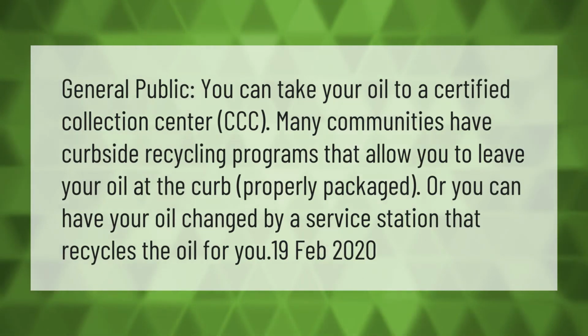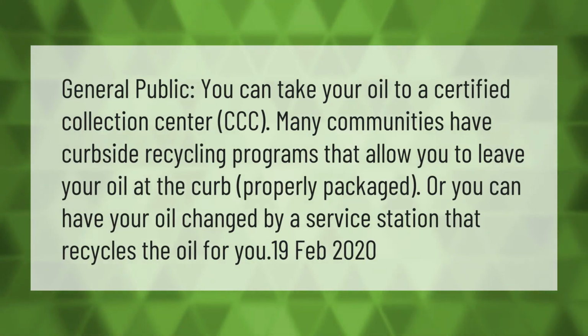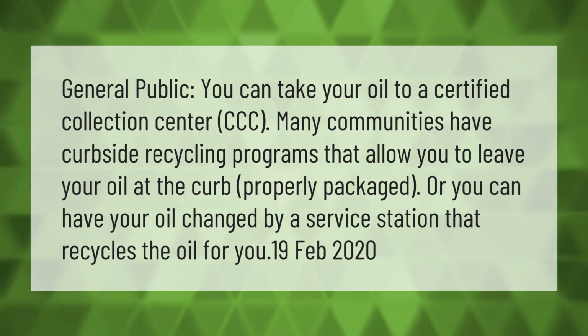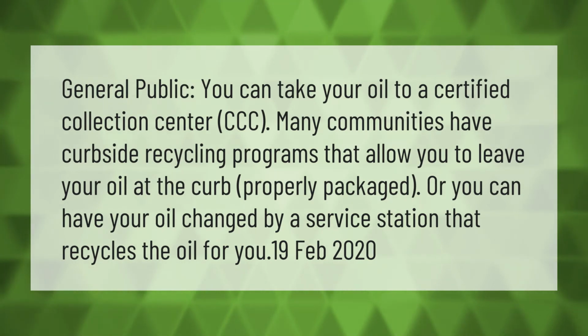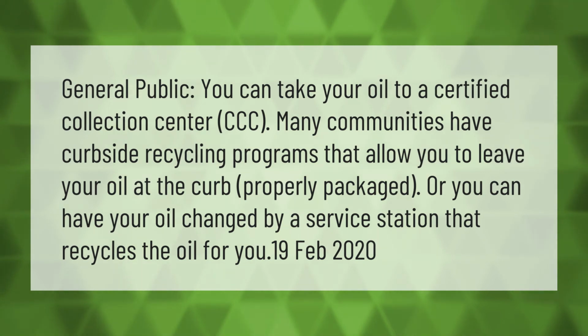General public. You can take your oil to a certified collection center, CCC. Many communities have curbside recycling programs that allow you to leave your oil at the curb, properly packaged. Or you can have your oil changed by a service station that recycles the oil for you.